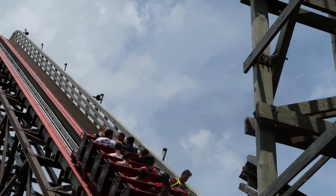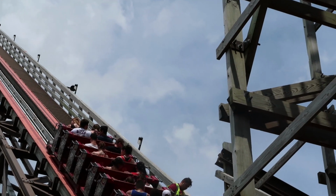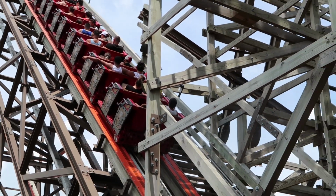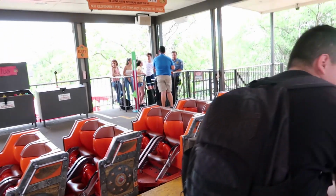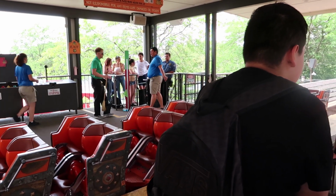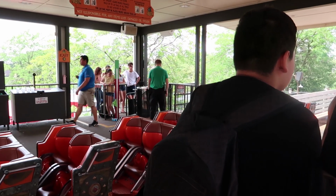Looks like they found the guest responsible. Did some scolding. Now he has to walk all the way back down and clear the tracks before they start running it. So I don't know if you can see, but there's a security guard over here. So I don't know if someone's about to be escorted off the ride as soon as they get off, or escorted out of the park as soon as they get off the ride.